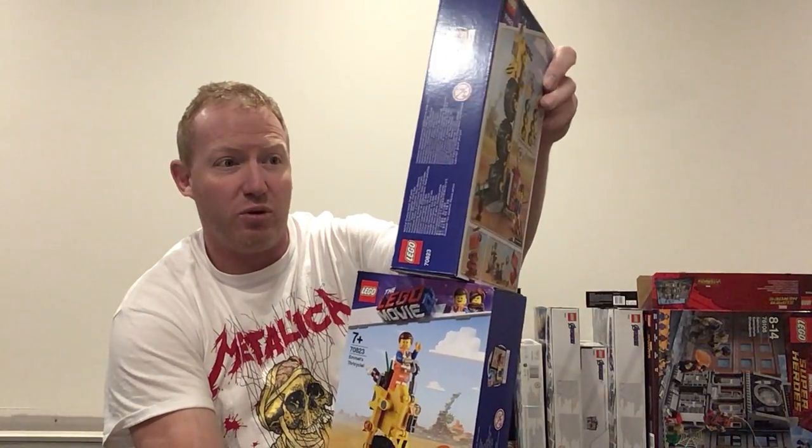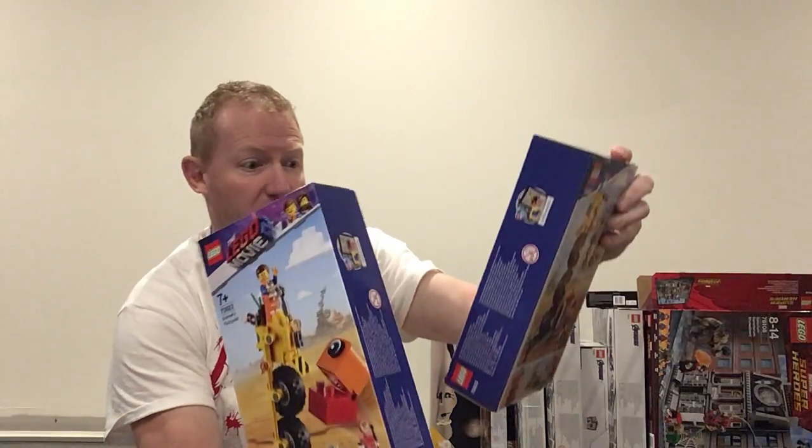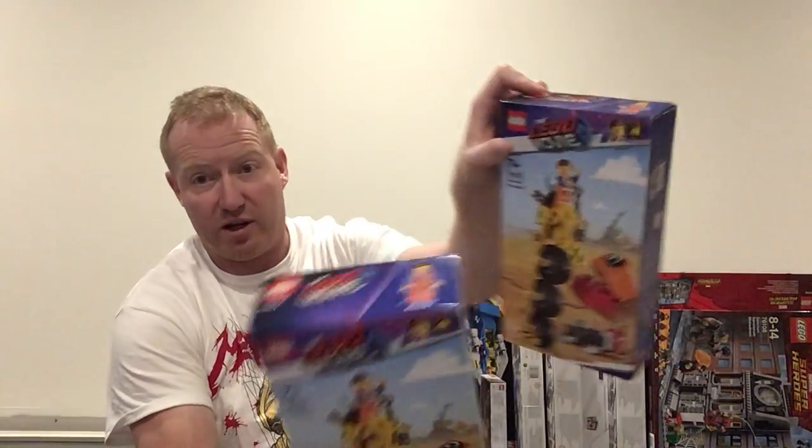I thought I could build something cool, maybe using these big wheels. Just haven't, and use any of the extra parts. Haven't done anything with those two yet.